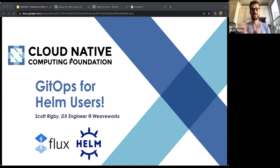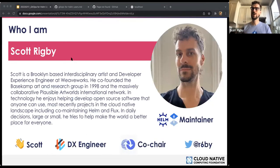So this is the talk, GitOps for Helm users. I am Scott Rigby. I'm on the dev experience team at Weaveworks. I'm involved in various CNCF things, including co-chairing the GitOps working group. I also co-maintain CNCF projects, including Helm, Flux, and Open GitOps. So that's why I'm giving this talk on using Flux to implement GitOps for Helm users today.